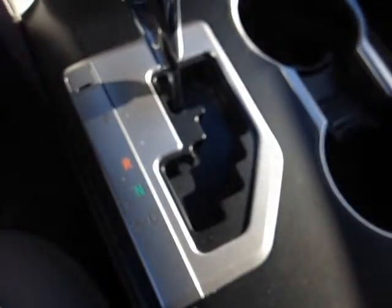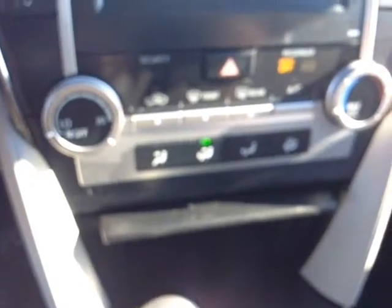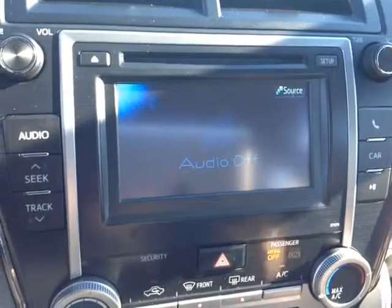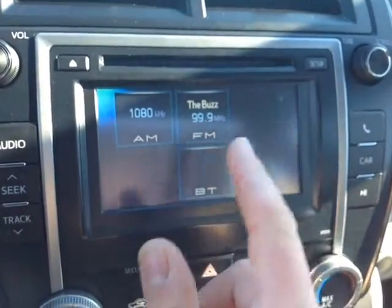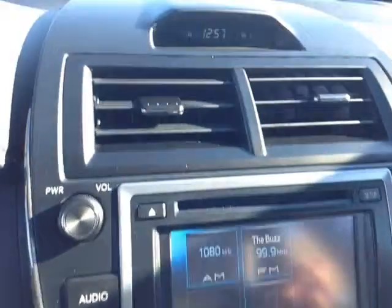Got your six-speed automatic shifter right here with that sequential mode, so you can go up and down through all six gears. Behind that, USB and auxiliary port for your compatible music device, 12-volt power outlet. Easy to access climate control panel right there with your emergency flashers. Touchscreen center console. Got a whole bunch of different sources you can select from. If I hit all here, you're going to have AM, FM, CD, USB, Bluetooth, auxiliary, all right there. A digital clock, very easy to adjust.